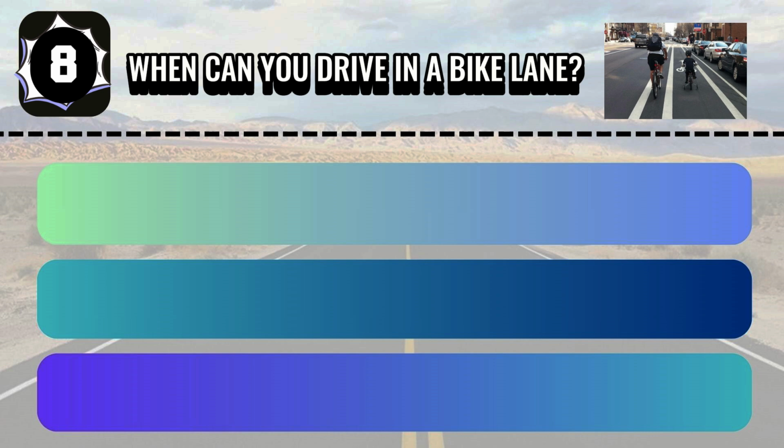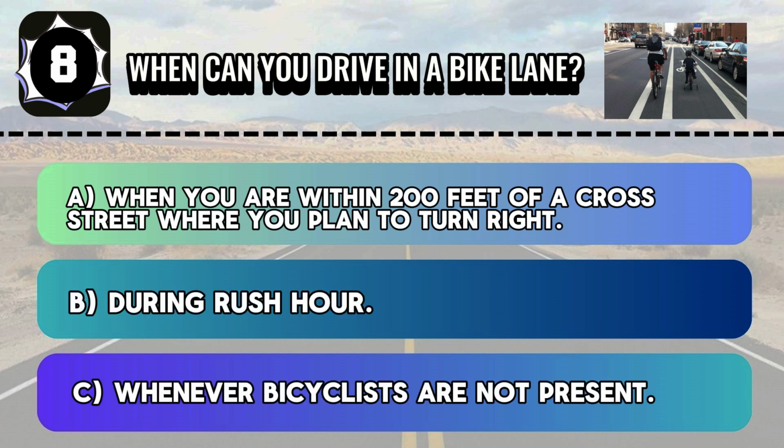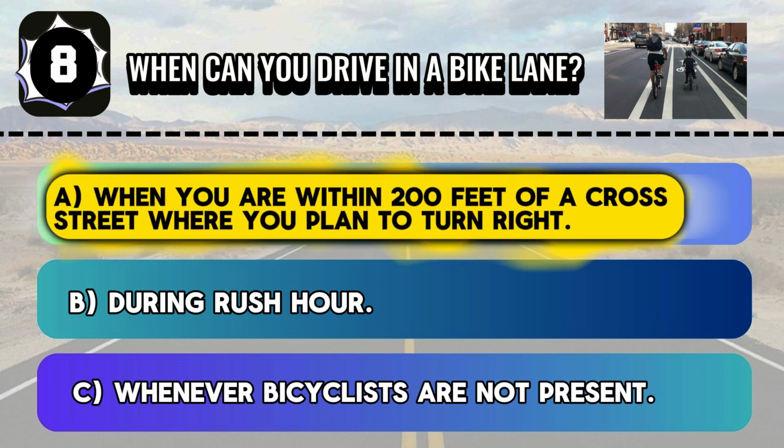When can you drive in a bike lane? A. When you are within 200 feet of a cross street where you plan to turn right. B. During rush hour. C. Whenever bicyclists are not present. Correct answer, A. When you are within 200 feet of a cross street where you plan to turn right.